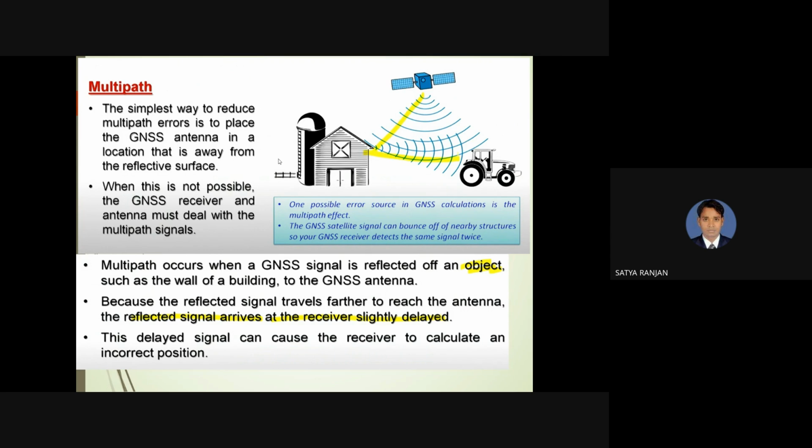Then the multipath is commonly found in survey systems in urban areas basically, and in hilly areas also. So if the signal received in the receiver is not directly from the satellite system, and it is diverted from a different structure, then there is a delay in time, and due to this delay, the accuracy of the position is also affected.